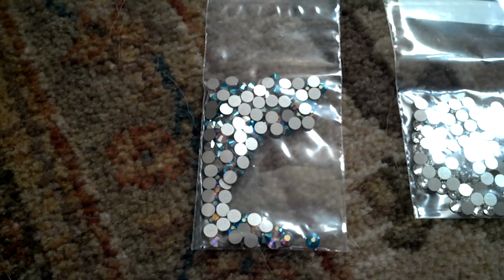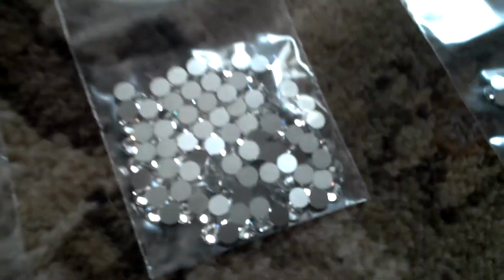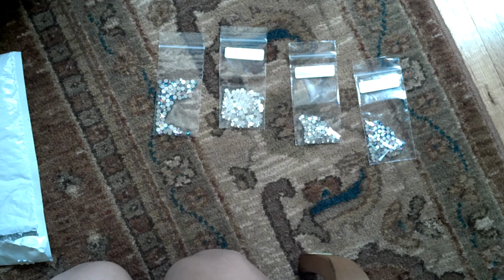And these ones are 144 pieces, and they're 34 SS. So that's what those look like. Wait, these look like they have sort of a bit of a pinkish tint. Here, I'll put you guys on this thing. Or that just might be because they're in the baggie. Nope, never mind. They're in the baggie.